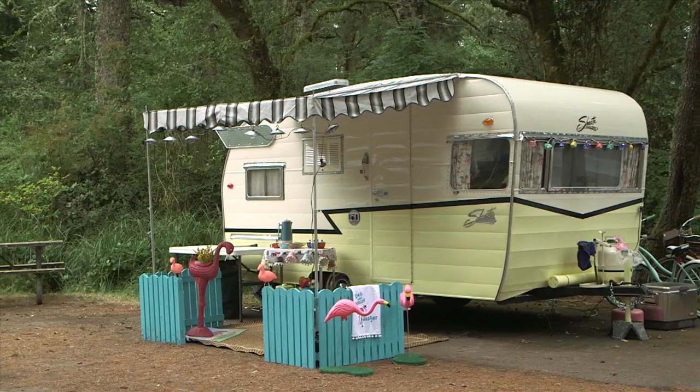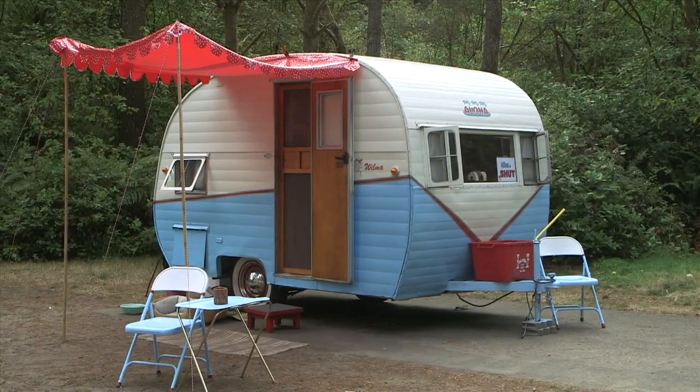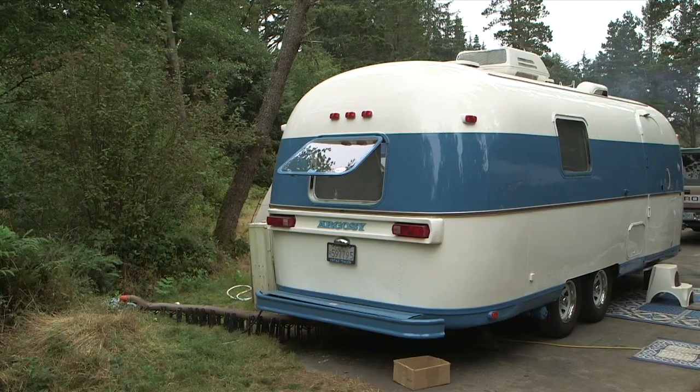Welcome back to Rollin' On TV. Let's continue our look at some classic RVs on display at the recent Rollin' Oldies Rally at Fort Stevens State Park, Oregon.